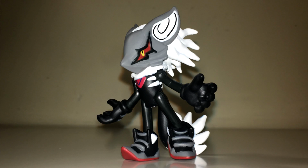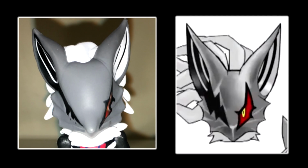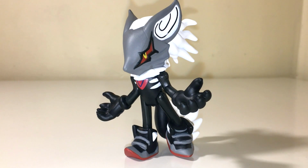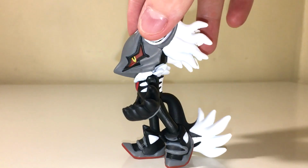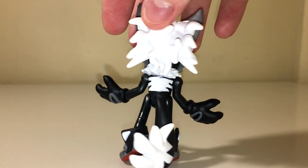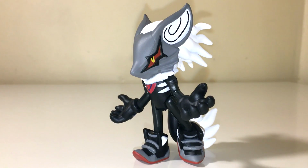This figure most likely started production before all of Infinite's assets were finalized, given how long it takes to produce an action figure. It's likely TOMY was going off of incomplete concept art of the character, such as this. And when you compare Infinite's head sculpt to this piece of concept art, yeah, it matches up pretty well. TOMY produced this guy while Forces was still in development, and because of that, it's surprising he came out as good as he did. Sure, he doesn't look fantastic from all angles, but Infinite's asymmetrical design lends itself to be looked at from the side more often than not anyway.